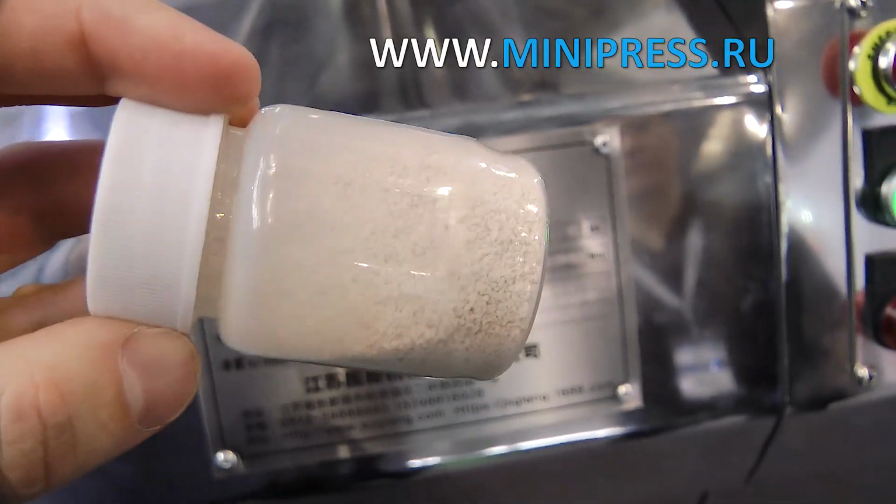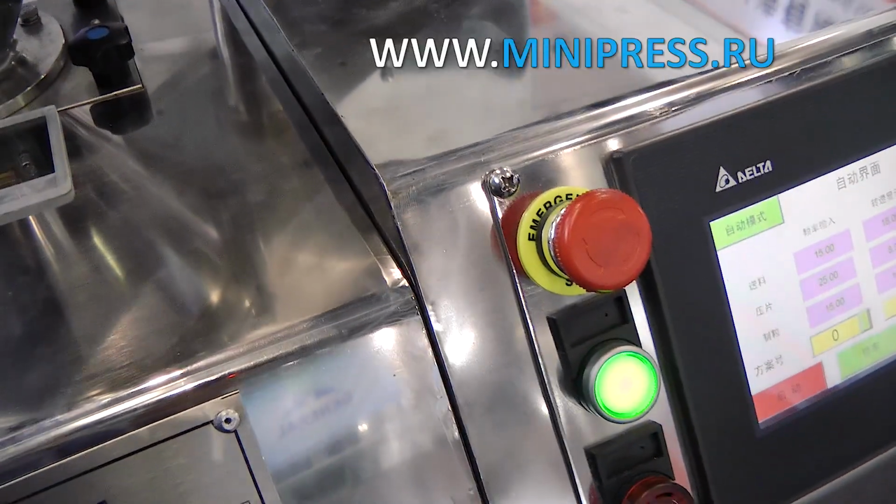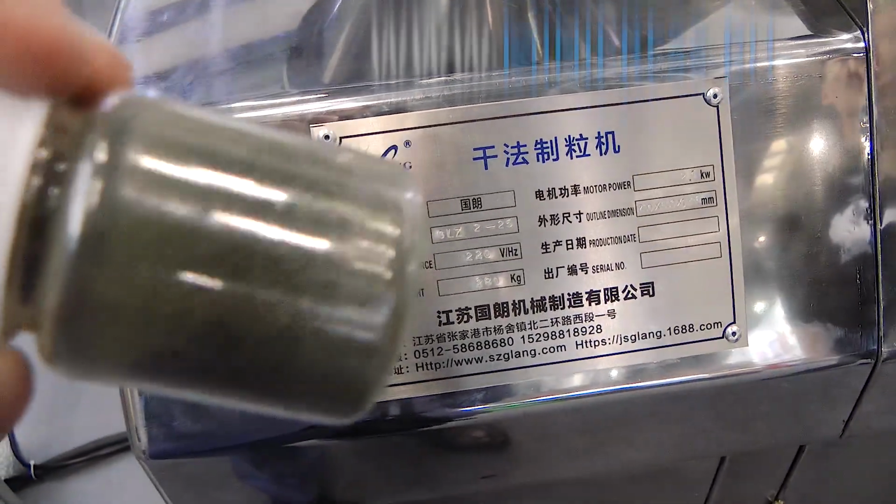The granulator was delivered within a month after the contract was signed, and we were able to quickly set up and start production of the drug for treating throat diseases. The equipment turned out to be high quality and highly productive.